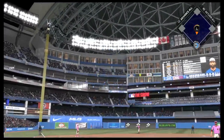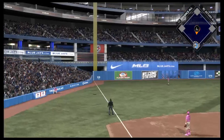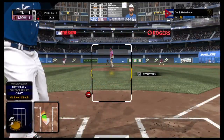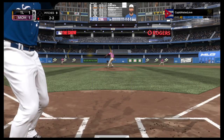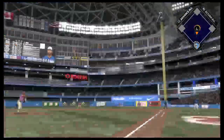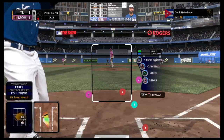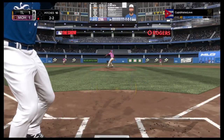Swing and a ball hit high in the air, deep down the left field line. This has plenty of carry, and that nearly broke our tie, but instead it's a foul ball. But a foul ball as it holds it 2-2. Ready with the 2-2.